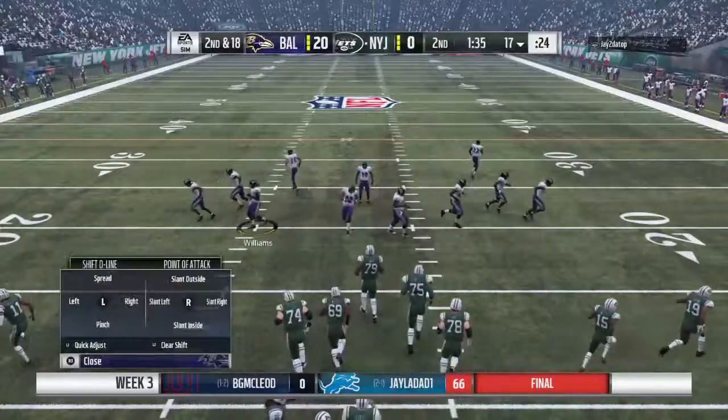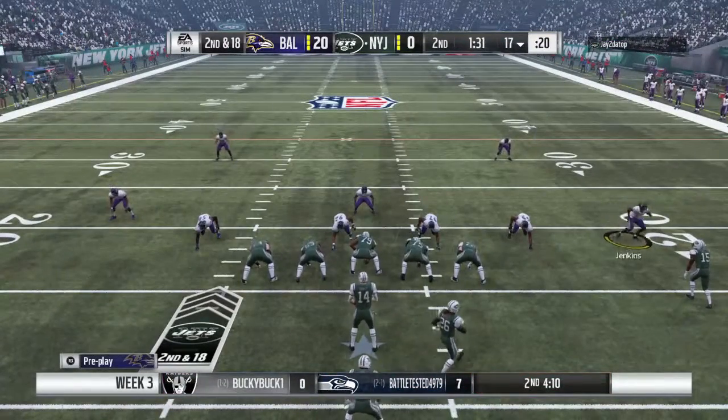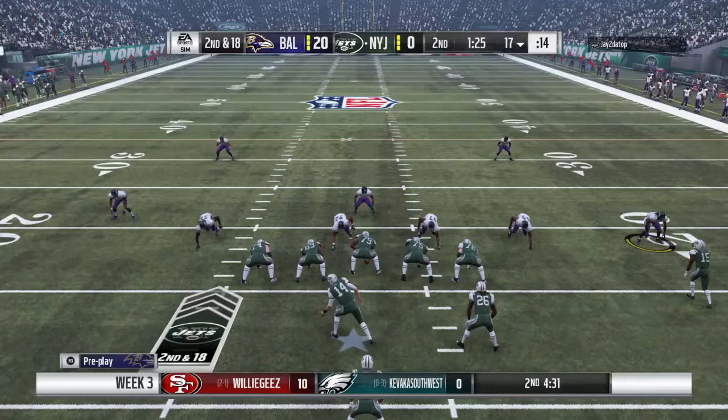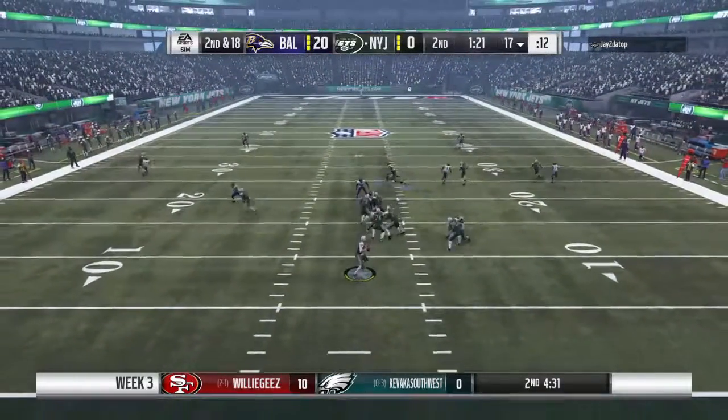So that complicates things a bit here. 18 yards to go now on 2nd down. Now let's go. Green 39. Green 39. All right, now lucky 56. Lucky 56. Out of the shotgun, here's Darnold.